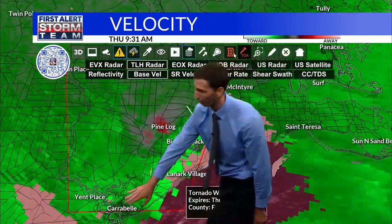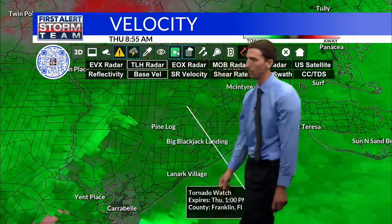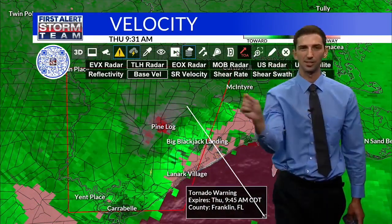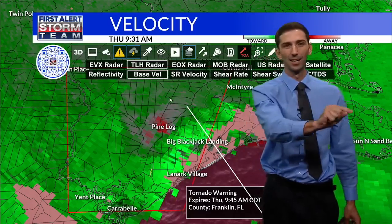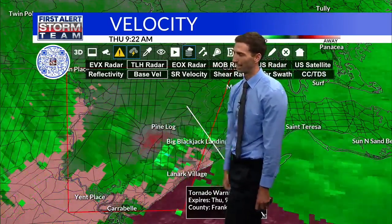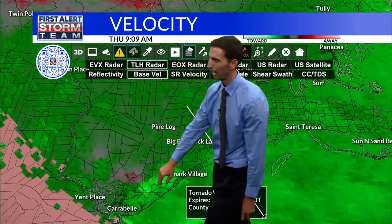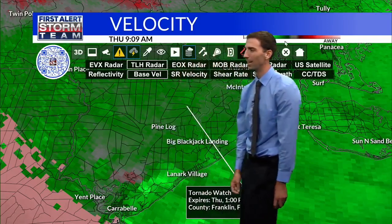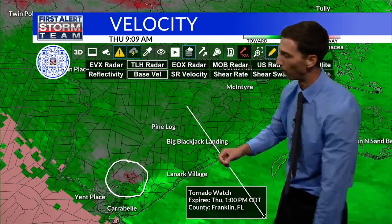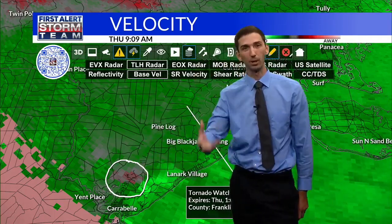Right there, right at the beginning, if you want to grab that timeline and pause it when the couplet was basically right over Carabelle, that'll work too. On the analysis side, just grab the timeline and scroll back to where we were when this was over Carabelle, a little bit further, a little bit further, right there, stop. That's where we had the couplet, and that is when they gave the warning out, because that's what produced the funnel cloud. This little bit of winds going in opposite directions produced a funnel.